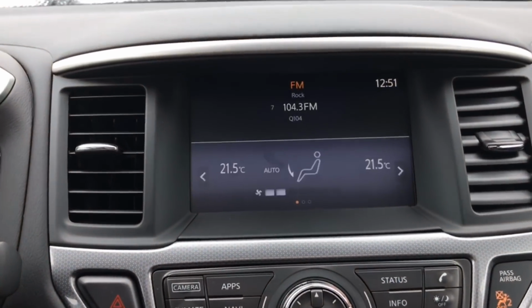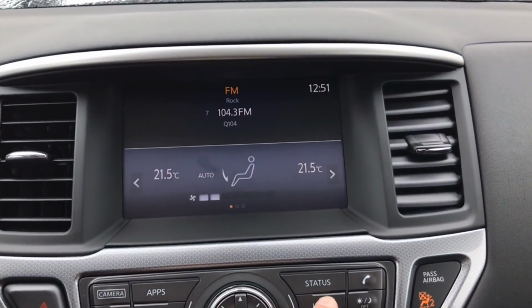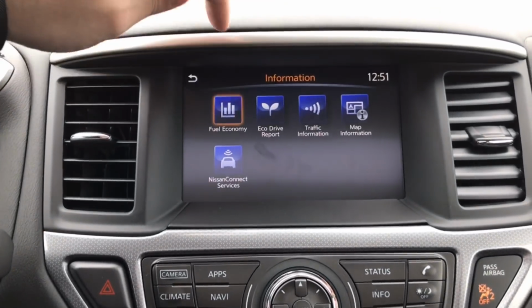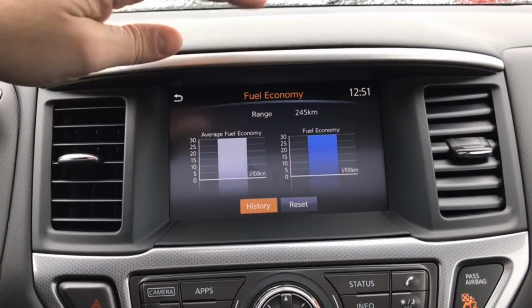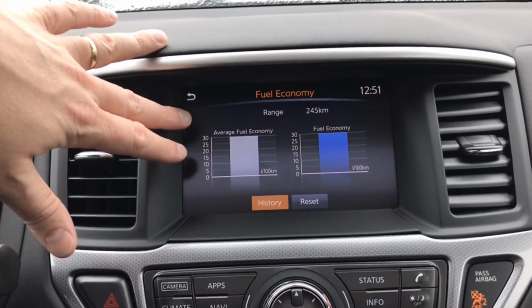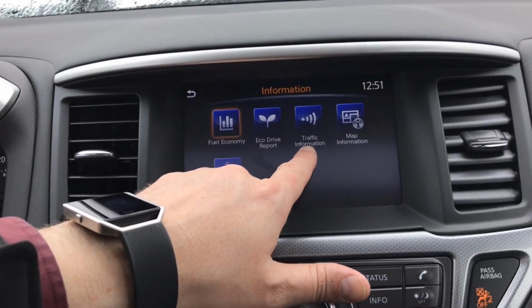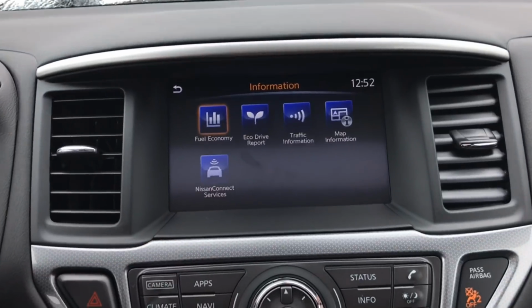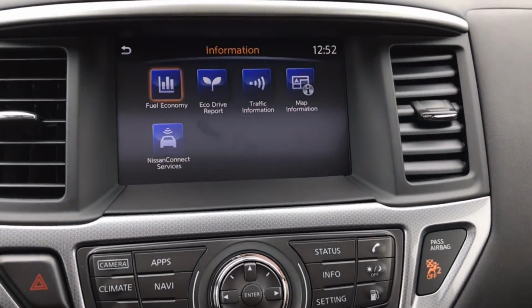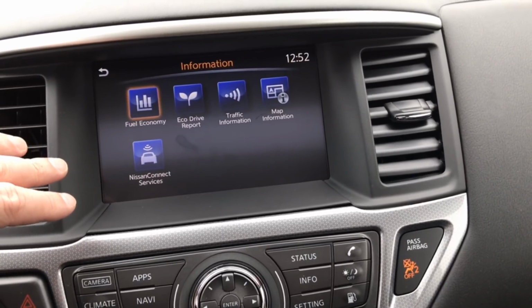Over here, if we hit the status button, this is a nice little view because this will show us what's going on with our climate control as well as our radio up above. Our info screen gives us a lot of info on this vehicle. Fuel economy report. So this will show us what's going on here. Now, because I'm sitting idling, it is going to make my average fuel economy look a little worse than what it typically is. We've got an EcoDrive report, a traffic information report, map information, and Nissan Connect services. Nissan Connect services is a subscription-based service. If you're wanting it, absolutely go in and connect it. There's a lot of benefits to it. If not, those features are not going to work.